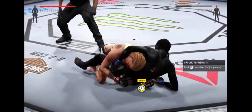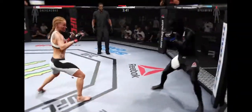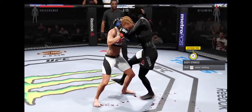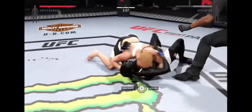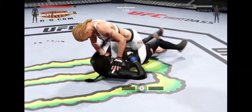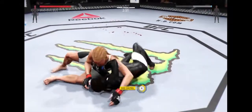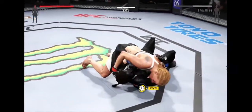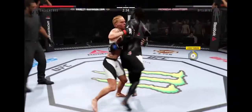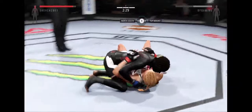Left hand. Transitions to full guard. Wow, she's back up again. Big right hand. Teeing off. Perfectly executed sweep, and she winds up inside control. 3 minutes remain in the fight. He's back into side control here. They clinch. And another good takedown by International.